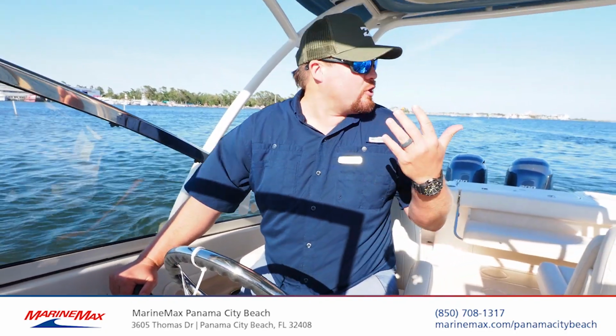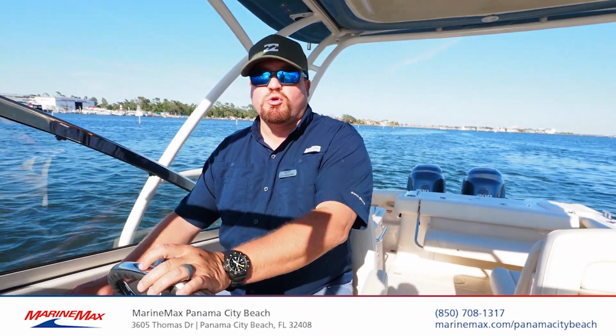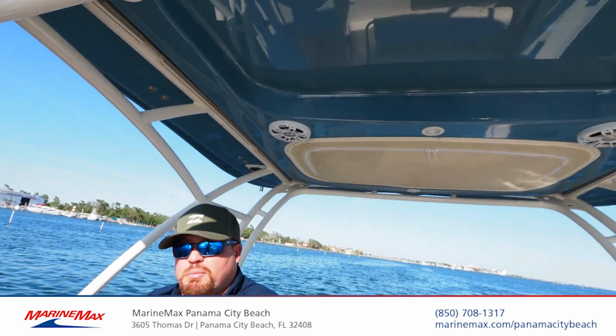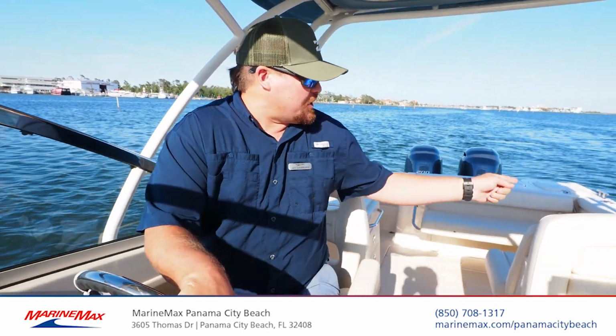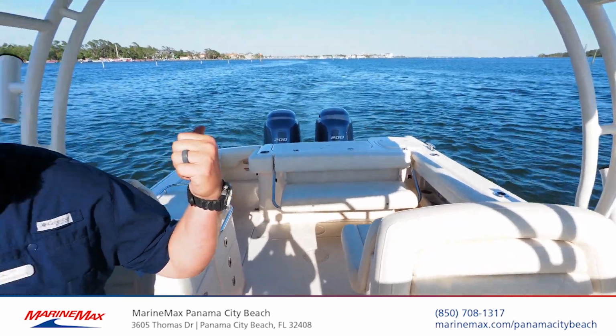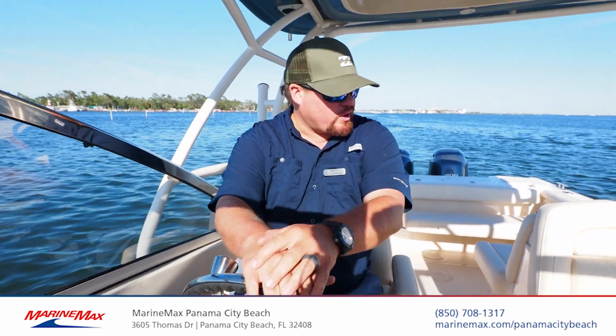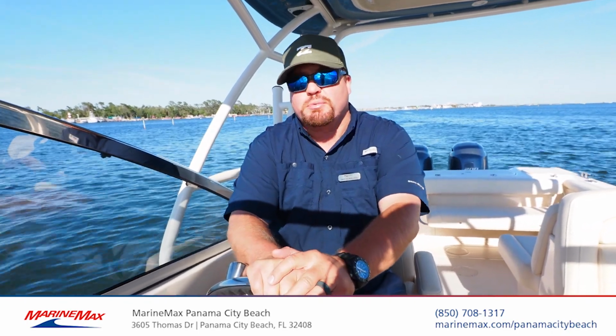It's extremely well equipped. It has the full hull color, which is Seaport Blue, underneath the hardtop matching. Electric slide out lounge. You've got the twin 200 Yamahas, windlass anchor, great coverage for the family, great seating, and you can also do some pretty serious fishing on it.